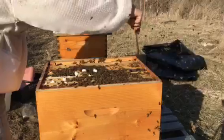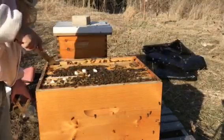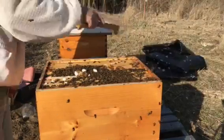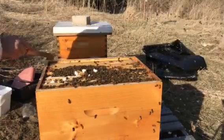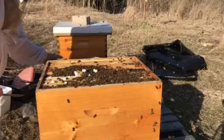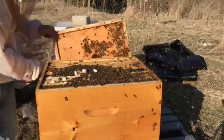Wow. Frame just chock-a-block full of honey. Tough to get in because it's so jam-packed. Okay, let's space these guys back up. And then, okay, let's see. I'm going to put this upper lid back on because I guess there's nothing else that I need to do in this top box.